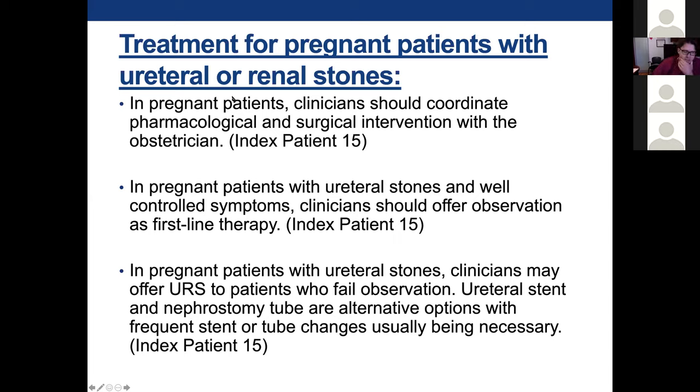Yeah, you have to change them more frequently, but it's just a little bit easier. And if you are doing stent changes in pregnant ladies, you have to have OBG involved before, because they have to do a fetal viability ultrasound before and afterwards, or fetal monitoring before and after the procedure as well.